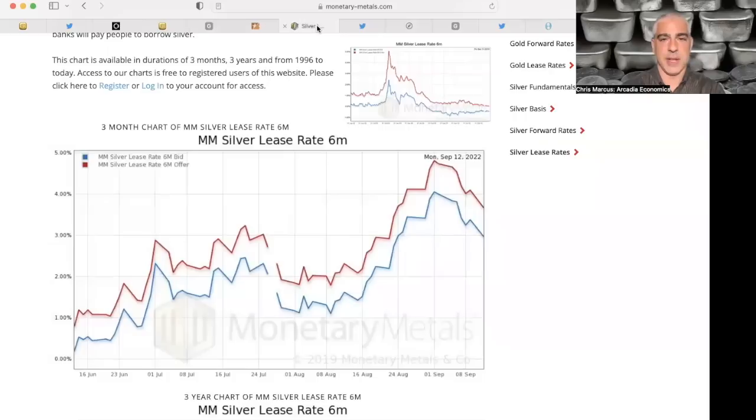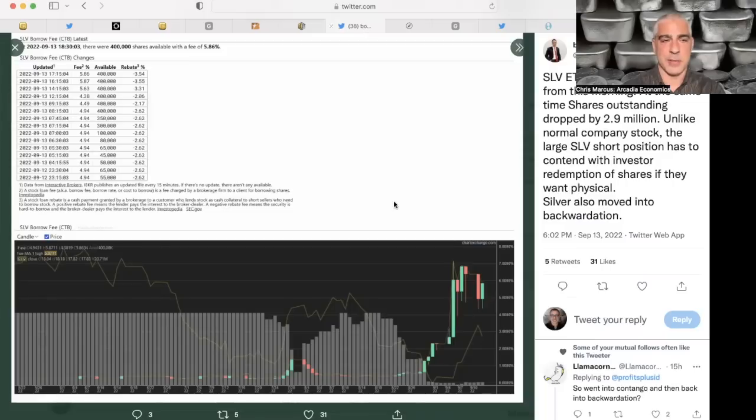At the same time, we're seeing that. Worth noting, here's the silver lease rate, which has been spiking over the last couple of weeks, which means it's getting more expensive to acquire leased metal. Also, over at SLV, as Bob Coleman has noted here, the SLV shares have been getting harder to borrow or more expensive, which basically means that if you want to short SLV, the cost to do so is going up. And we have had backwardation in silver as well.